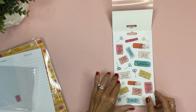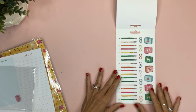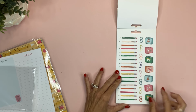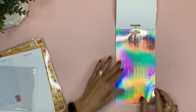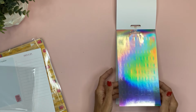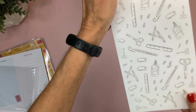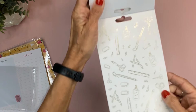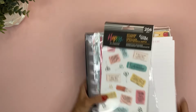So the first page is on clear. It's gonna have the erasers and the scissors. Then we've got this is on clear also, our pencils, little sunglasses, and cute lunch boxes with dogs on them. Oh my gosh, and these have cute sayings on them like super sharp, never dull. Then we have some holographic like silver flags. We have our little apple illustrations, and this is super cute, gold and white school supplies on clear. So that's the sticker book that comes with that. So that's called the Positive Teacher Gift Box.